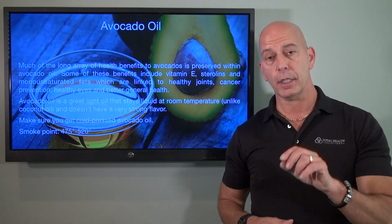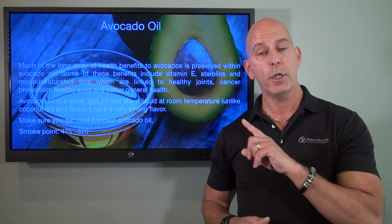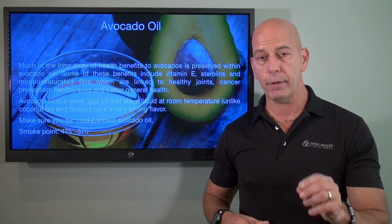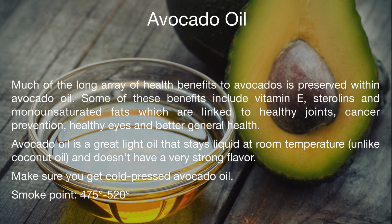But this is fantastic. If you don't like the taste of olive oil, which it does have a strong taste, then you're going to want to use avocado oil. It's very, very mild, but it's extremely beneficial. It has lots of monounsaturated fatty acids in it. Much of the long array of health benefits to avocados is preserved with the avocado oil.